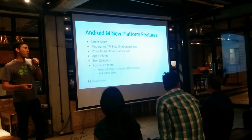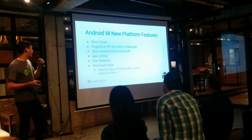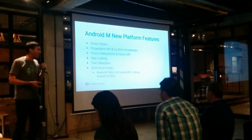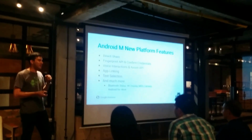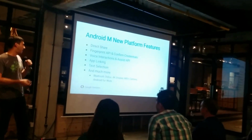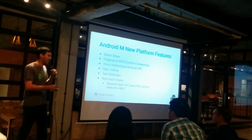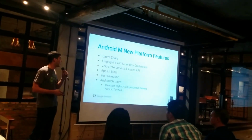Now, there's many new features in the Android M platform. There's things like direct share and a new fingerprint API. We have app linking now, and some new text selection APIs, and so much more. But as I mentioned, we probably won't have time to go through this today, but I encourage you to go to the developer site and check it out.